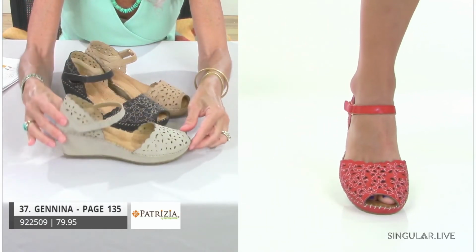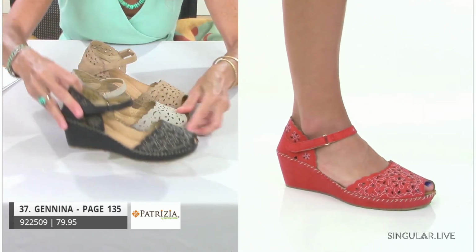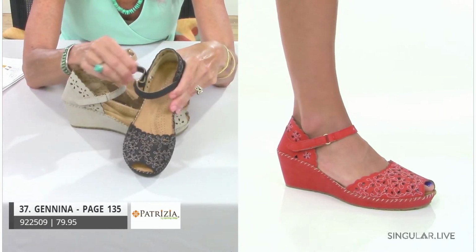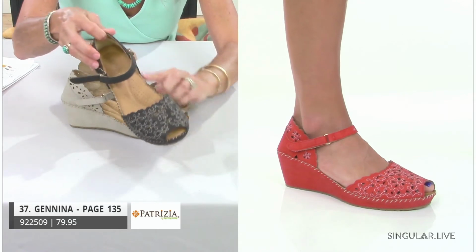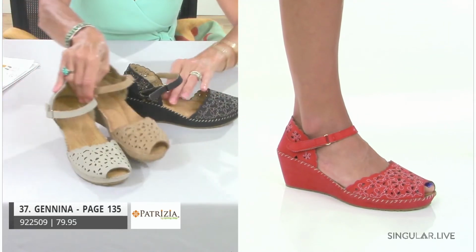She's stitched construction on the outside. She's got pretty laser cuts. Look how pretty it is on the black. You can see the contrasting color of that beige stitching all the way around. She is a hook and loop Mary Jane, so you can adjust her. And she's got that contrast stitching on the black, and then your stitch design on the wedge here is tonal.